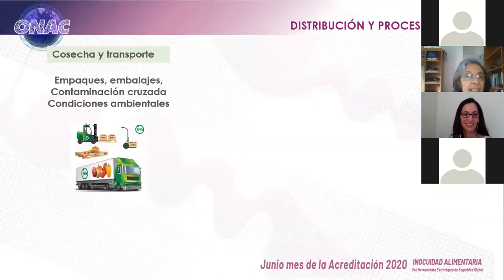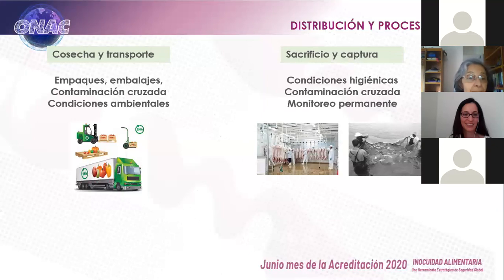In terms of the distribution and the processing, basically what do we find? Well, once the harvest, if it's agriculture and transport, the management of packaging, the control or the prevention of cross-contamination during these stages and during transport, the environmental conditions that are required on the vehicles where we transport these materials, and the case of residues of pesticides or other contaminants that might take place in those cases where the vehicle might be used for transport of commodities and on the way back for the transport of products. I mean, all of the cross-contamination risks.